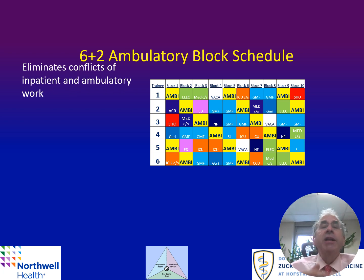Number one, it eliminates the conflicts of inpatient and ambulatory work. In programs with 1/2 day a week of ambulatory work, you're still responsible to run back to the hospital and clean up things at the end of the day. Final admissions, final procedures, etc. But in a block schedule like this, your inpatient work is concentrated in your inpatient time, and your ambulatory work is concentrated in your ambulatory time.